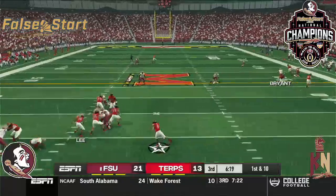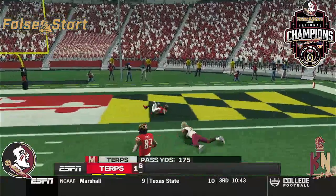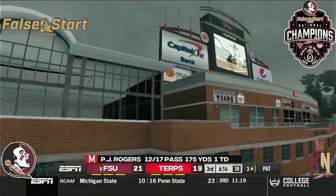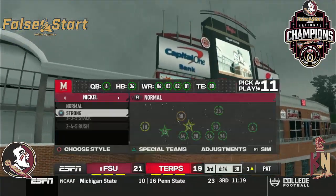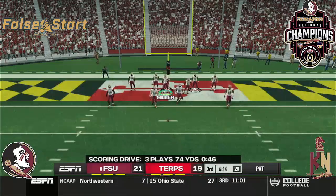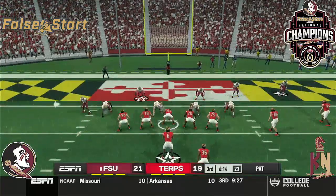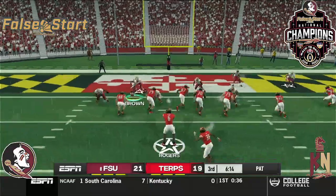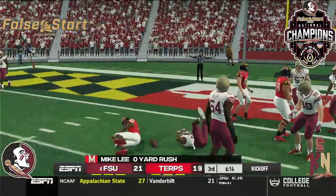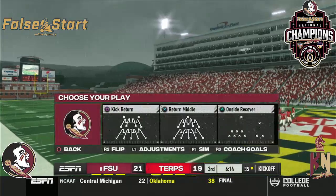On play action. Going deep, lays it out there. And he's got it. Touchdown! They need to tie it up here, and that's exactly why they're going for two. Takes a handoff, tackled for a loss. So a short three-play, 75-yard drive. And they'll come away with 6 points after failing on the two-point conversion.